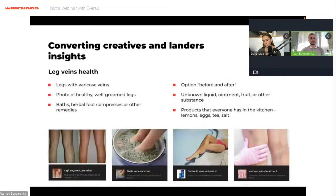In the niche leg veins health, we have different approaches as well. For example, legs with varicose veins, which we see in the fourth picture, and a photo of healthy, well-groomed legs, like in the third picture. The before and after option also works well in this niche, as in weight control. And also products that everyone has in the kitchen: lemons, eggs, tea, salt. It's for attracting attention.